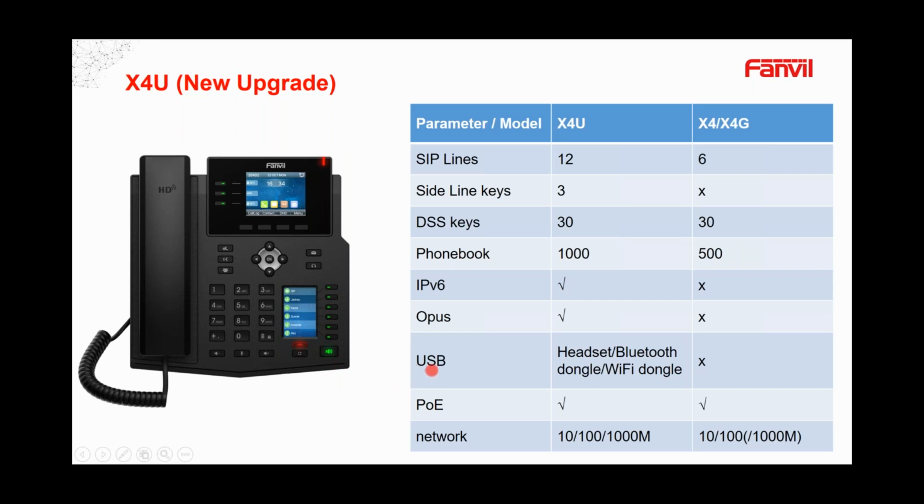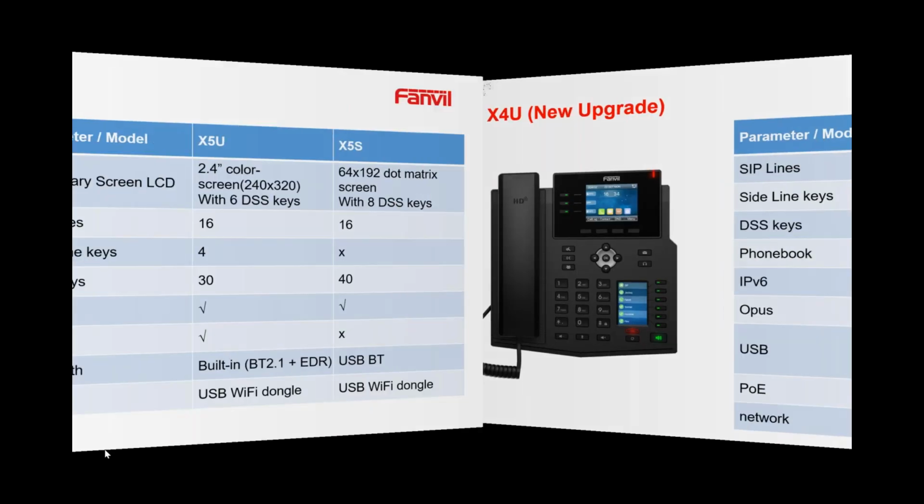The USB port on the X4U gives you that capability of hooking in things like a memory stick for call recording. It also gives you the capability of hooking in Bluetooth as well as a Wi-Fi dongle, depending on the kind of interface that you want on the phone. So it gives you a lot of flexibility in terms of how you want to bring this phone into the field. Now let's move into the X5 series.